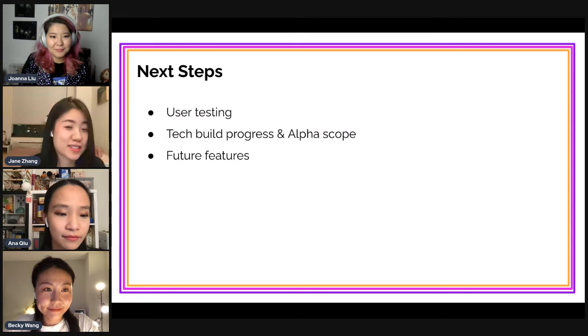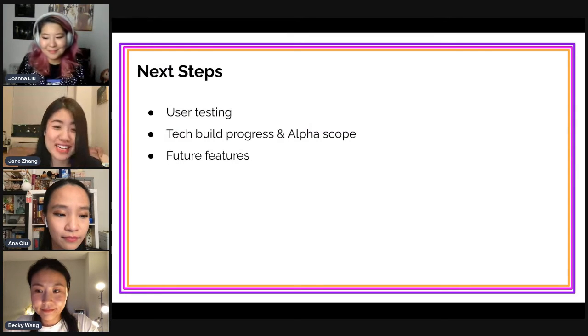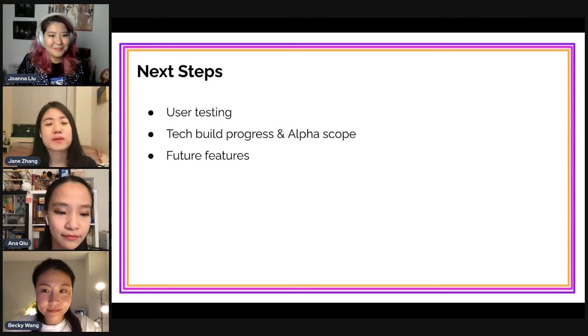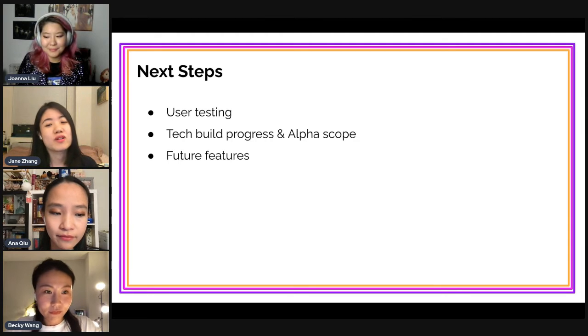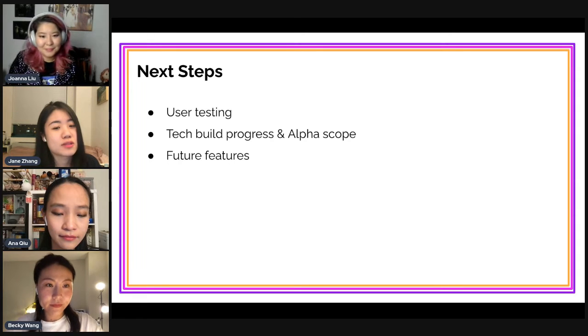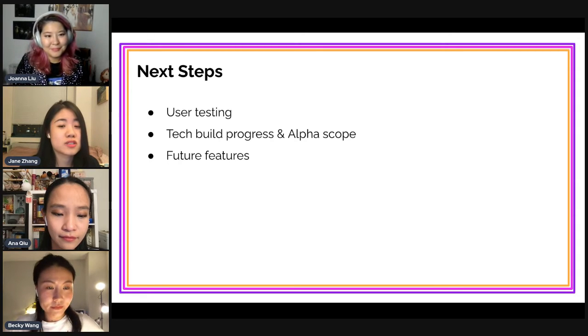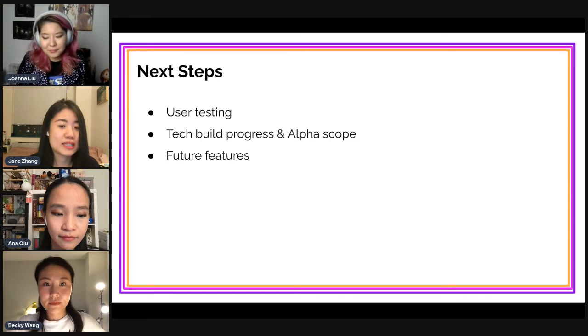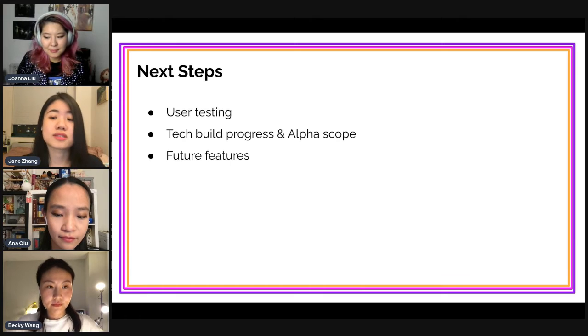Okay, let's talk about some of our next steps. Before our real alpha launch, we are planning to conduct a few rounds of user testing and refine our prototypes as we go. We are planning to give users some tasks related to the key features we really care about, such as logging in, searching assets, creating games, rotating assets in AR, and we are planning to observe users' behavior as they complete those tasks.